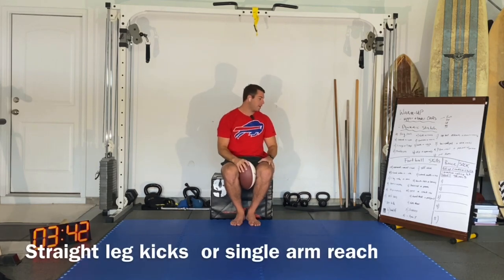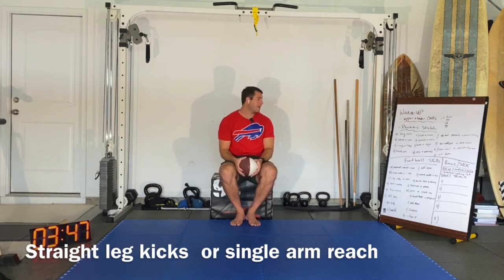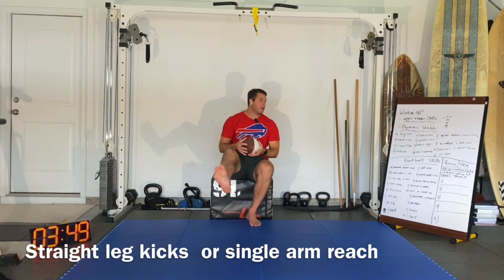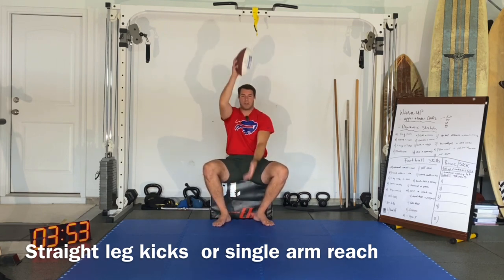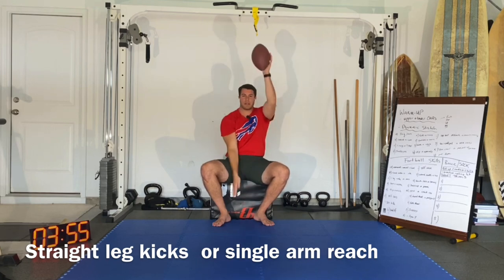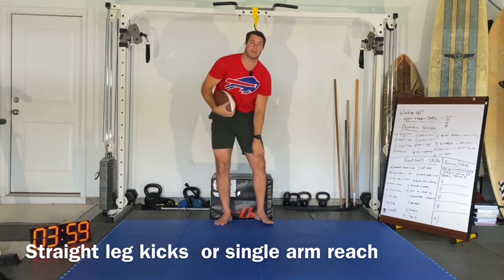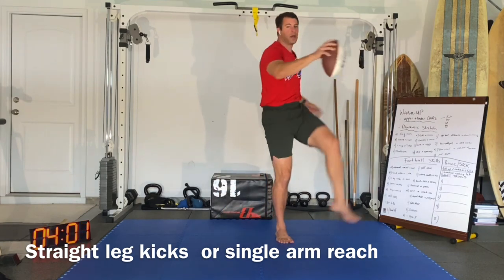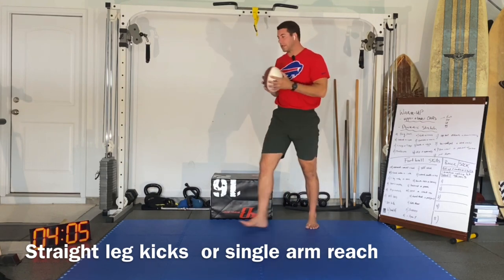All right, the next one. I'm already skipping. We got kicks or scissors. So scissor, we're gonna go like this, and you can switch hands after 20 seconds, scissors with your arms, or you can do kicks. Okay, so we can do a touch the ball to the opposite foot, just like that, okay?